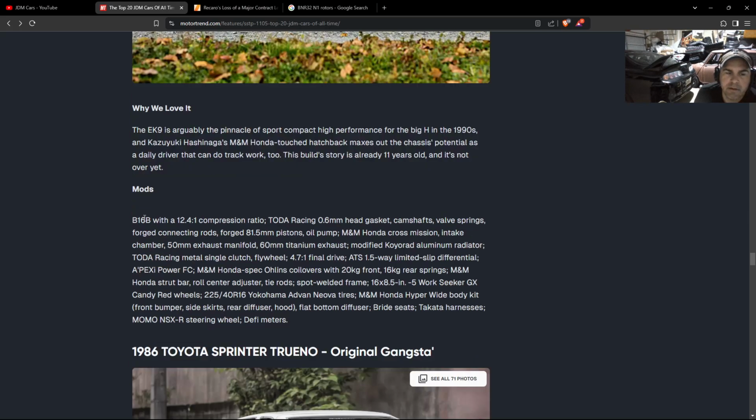There's our Honda B16. The B16A and the B16B have a special place in my heart. They do. With a 12.4:1 compression ratio, Toda Racing 0.6 millimeter head gasket, camshafts, valve springs, forged connecting rods, forged pistons, oil pump, M&M Honda cross-mission intake chamber, 50 millimeter exhaust manifold, 60 millimeter titanium exhaust. Modified aluminum radiator, Koyorad. I've heard of Koyorads. I heard good things about them.